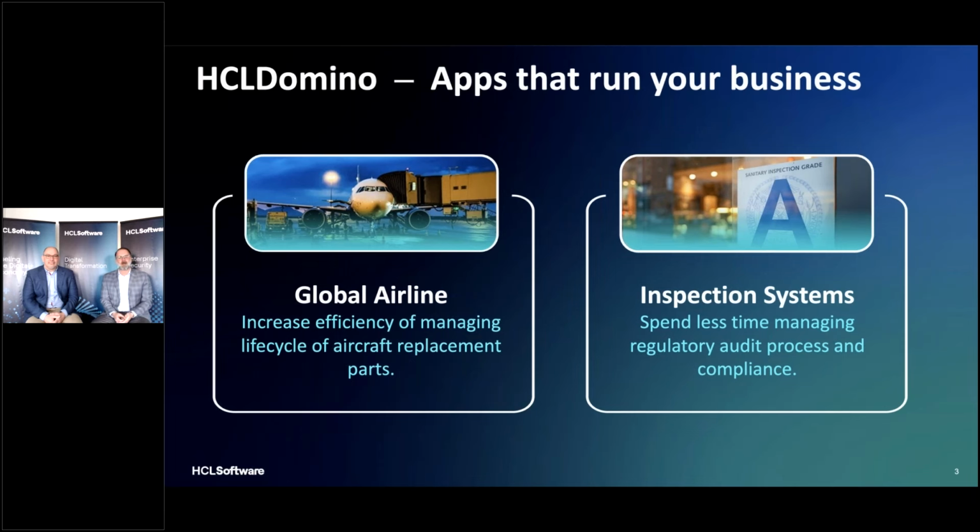The first customer I want to talk about is a global airline who wanted to increase the efficiency of managing the life cycle for their aircraft replacement parts. You could see why this is an app that runs their business. This app created and managed much of the replacement parts for their aircrafts as well as their maintenance schedules. It managed receipt of those parts, tracked the parts used in the specific aircrafts, and recorded the hours that part has been in service. It also created a complete audit trail for regulatory compliance for this customer. And again, you could see why this application is critical to this customer and how that app runs their business.